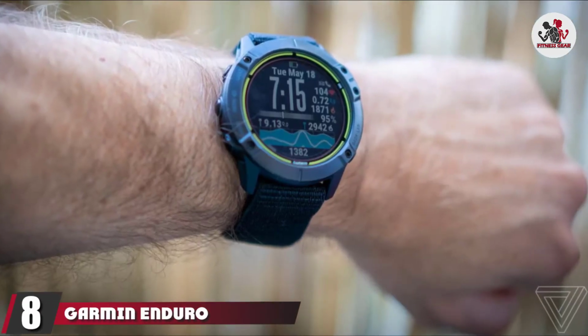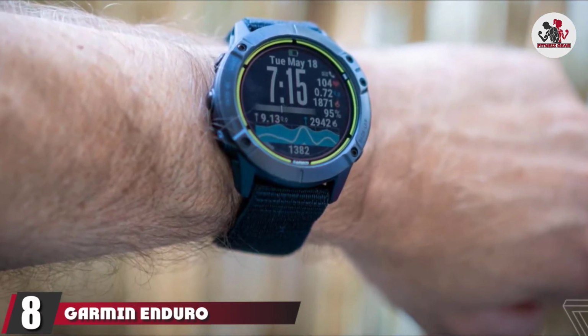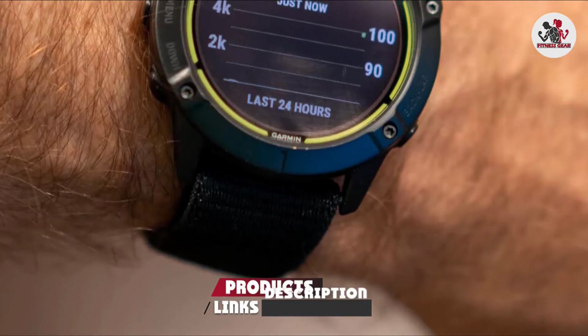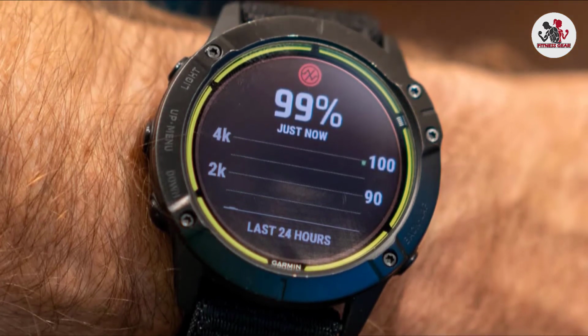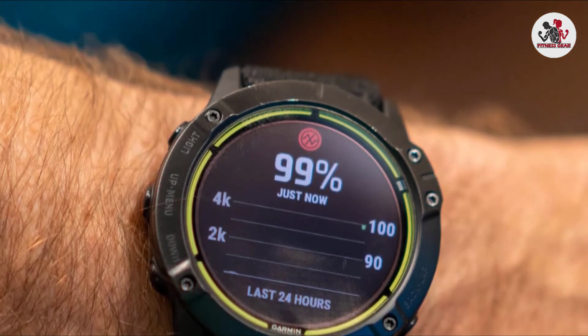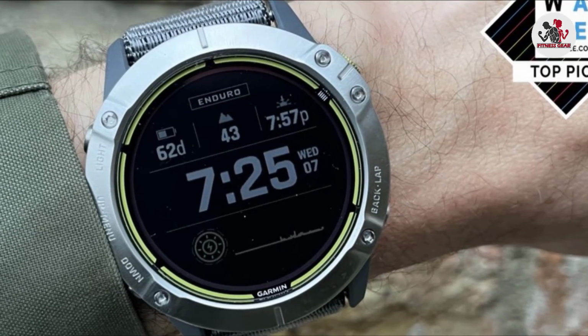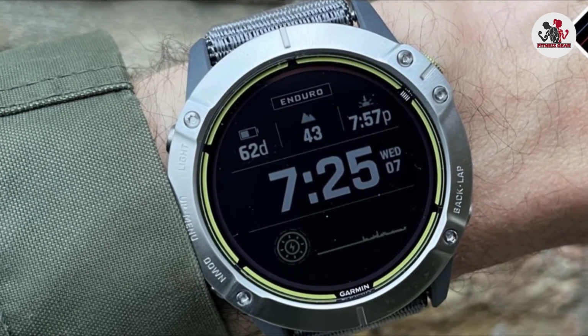The number 8 position is held by Garmin Enduro. One good thing about the Enduro is that the battery saver mode comes with solar charging. Probably, that's why the Enduro is more expensive. However, one noticeable feature in the smartwatch is the battery life. It lasts up to 1 year. That means you may even forget to charge it because you hardly have a need to.